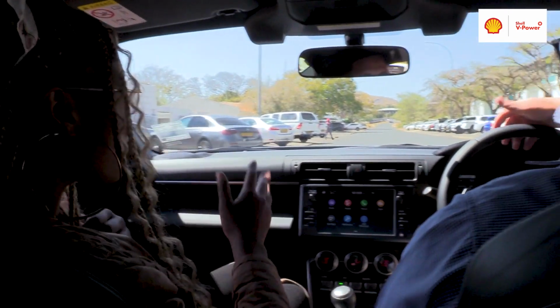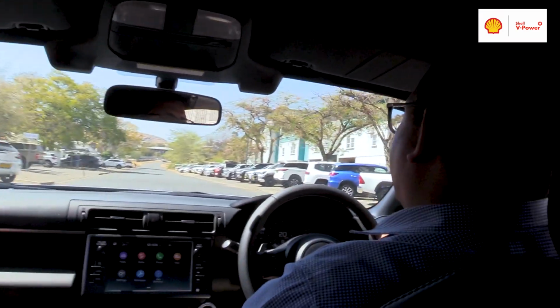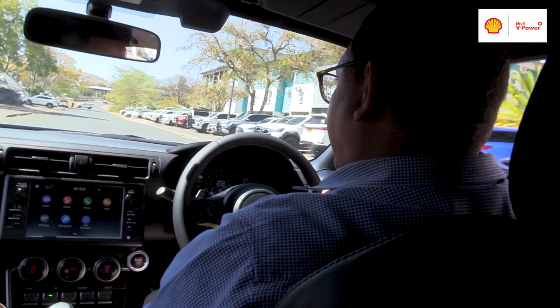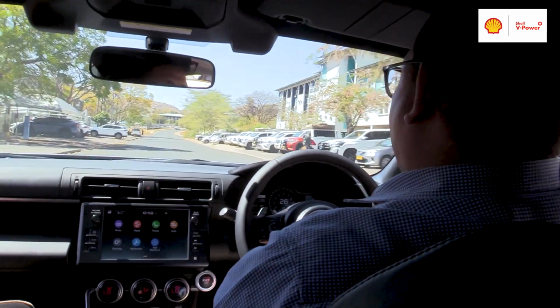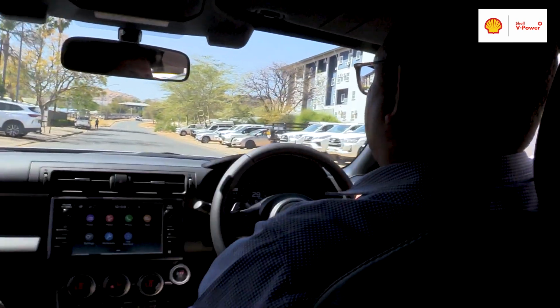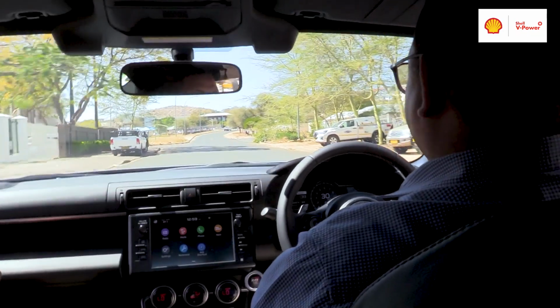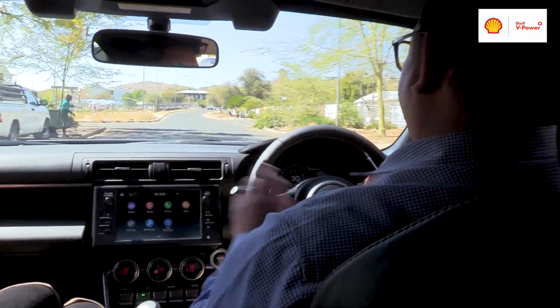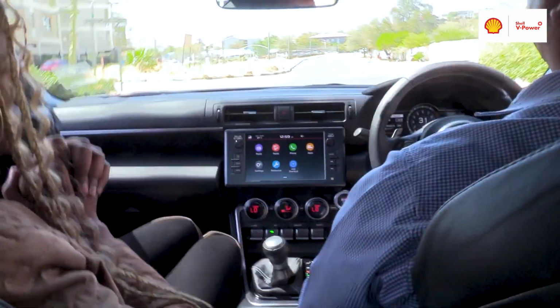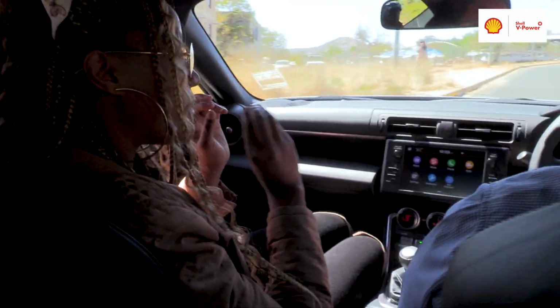Okay, so, of course, let's talk about the engine. The engine on the GR is a 2.4 normally aspirated engine. Kilowatts on this is 174 kilowatts, and 250 newton meters torque. So it's a non-turbo but very powerful engine. It is made for speed. It's a car that's definitely made for speed.